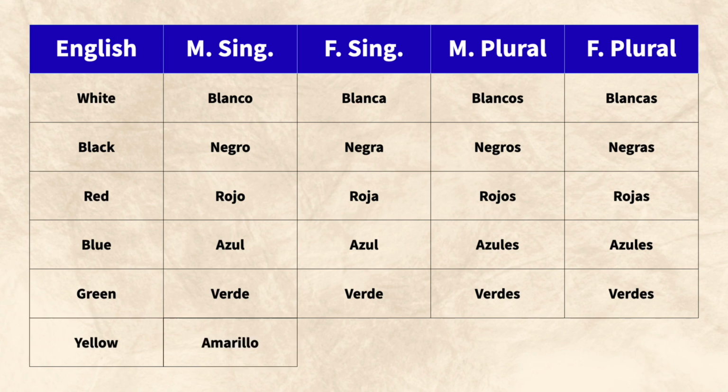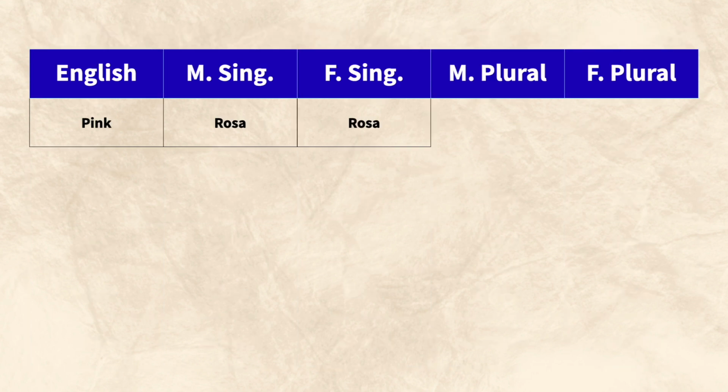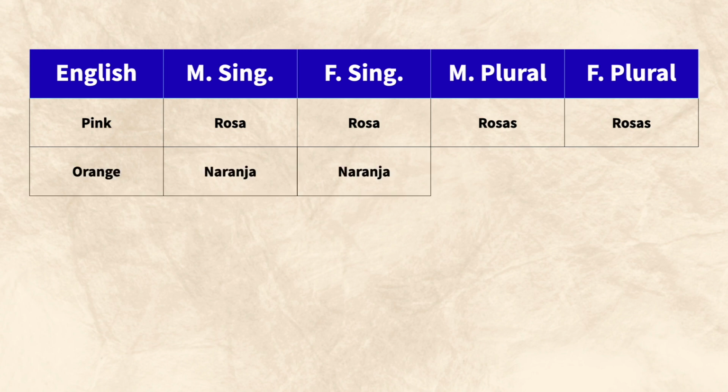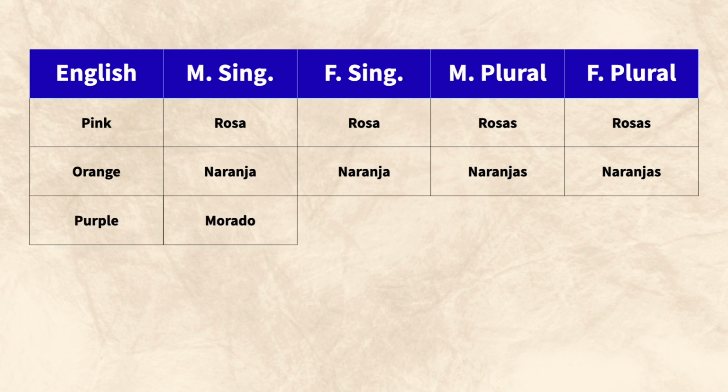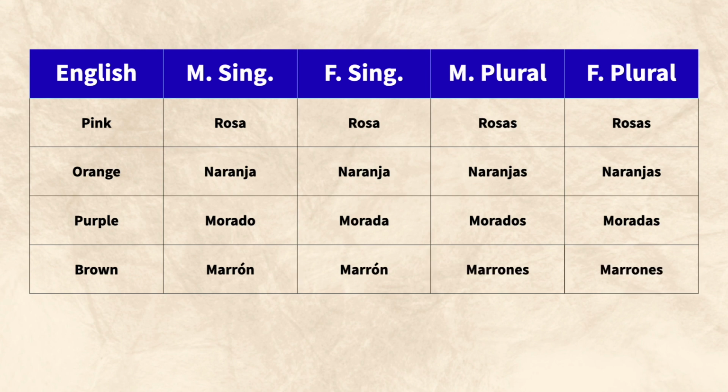Yellow, amarillo, amarilla, amarillos, amarillas. Pink, rosa, rosa for feminine as well, and for plural is rosas. Orange, naranja for both masculine and feminine singular, and naranjas for plural. Purple, morado, morada, morados, moradas. Brown, marrón for both singular, marrones for both plural.